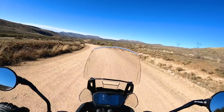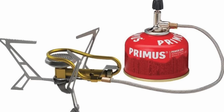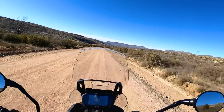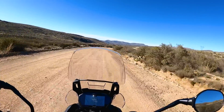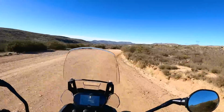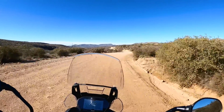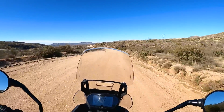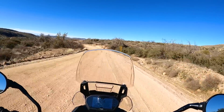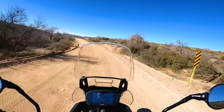And then another stove that I have is the Primus Express Spider Stove. I think that's what it's called. And that one was also pretty expensive, but it does really good at cooking more fancier stuff. So you can simmer with it, you can fry stuff. It's got really good temperature control, and the price of it definitely shows. I think it's justified.